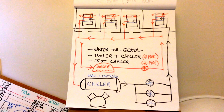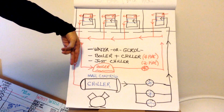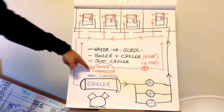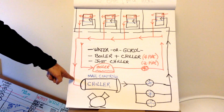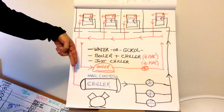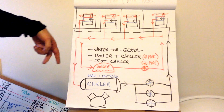Now this is where it gets a little bit complex. Again, depends on the mall. Some malls have two pipes, one supply, one return, but down in the plant, they tie these two together with valving, and in the winter, they heat the water in this loop. In the summer, they chill the water in this loop. So it's a two-pipe, but it's hot water in the winter and chilled water in the summer.